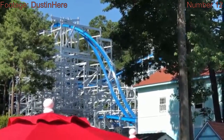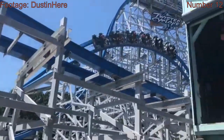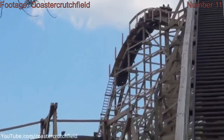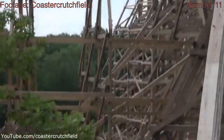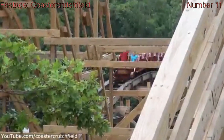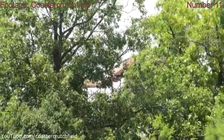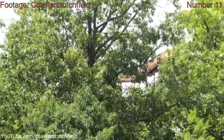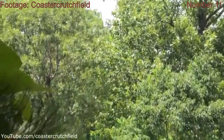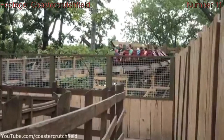But just like every other RMC, the first drop had insane ejector, especially in the back row. And at number 11, I have Outlaw Run at Silver Dollar City in Branson, Missouri. An RMC wooden coaster that I think is a tad overrated, but it's still really great. I don't really have to say a lot, other than the first drop is amazing, the wave turn's great, the double barrel roll finale is a really great way to end a coaster, and it's probably the best part of the ride.